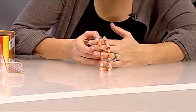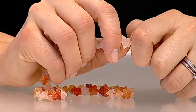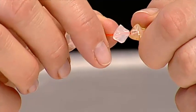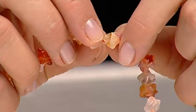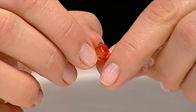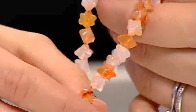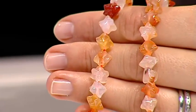So what I'm thinking, different variations. Actually, do you know what? I'd go as far to say matching that up with rose quartz would just be beautiful. These are star cut. Delicate, beautiful pinks in there. Real golden flares coming through. And then you look at the same strand and you've got that richness and the star cut. They are truly beautiful. I mean, how difficult would that be to cut?